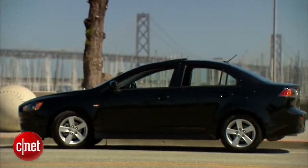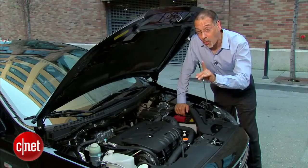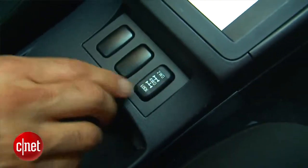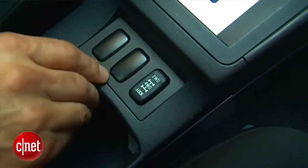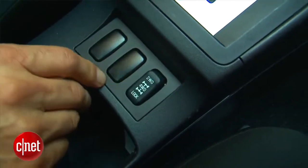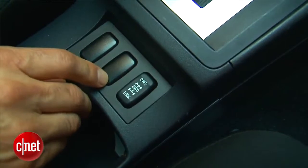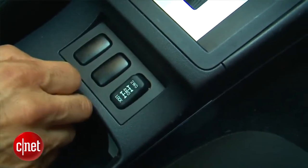Now, what our Lancer does have that sets it apart in many ways is all-wheel drive. They call it all-wheel control. You may have seen that rocker switch in the cabin. You've got a 2-wheel drive front mode. You've got an automatically managed all-wheel drive mode or an all-wheel drive lock mode, putting it in the more serious realm for those of you that live in serious weather.